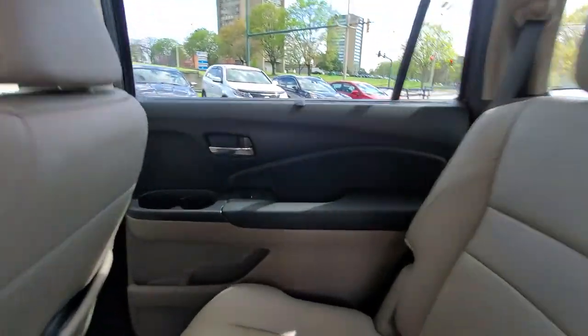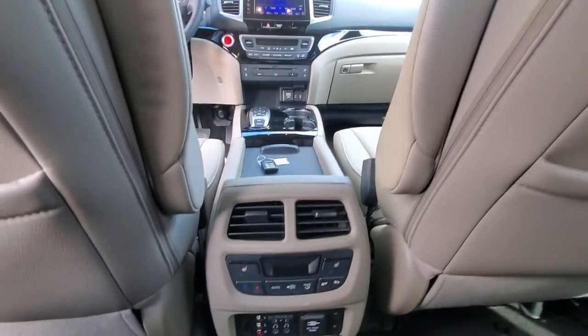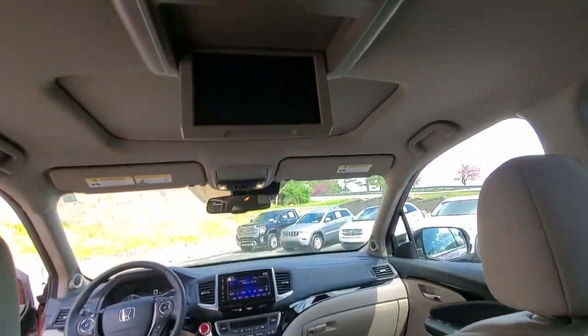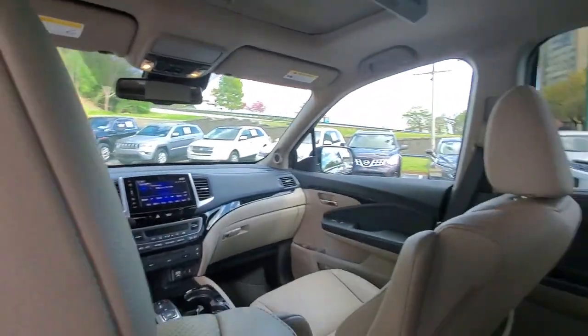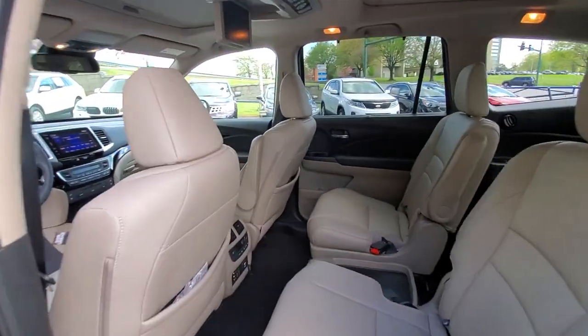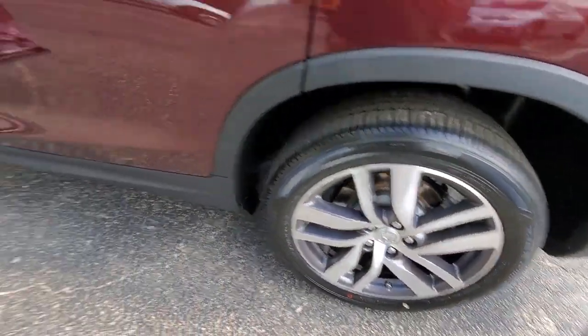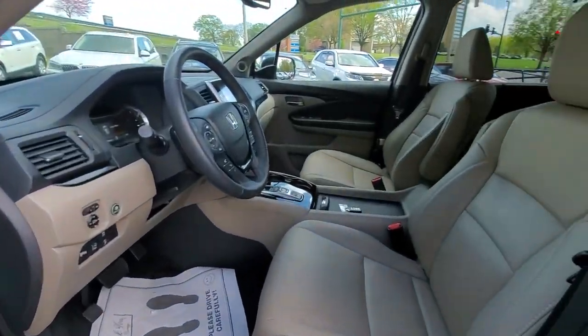The following are some of this vehicle's highlighted options: all-wheel drive, navigation system, keyless entry, sun moonroof, power liftgate, lane keeping assist, remote engine start, adaptive cruise control, keyless start, cooled front seat. Modern refinement meets rugged capability in this family-friendly Honda Pilot. Come on in and take it out for a drive.